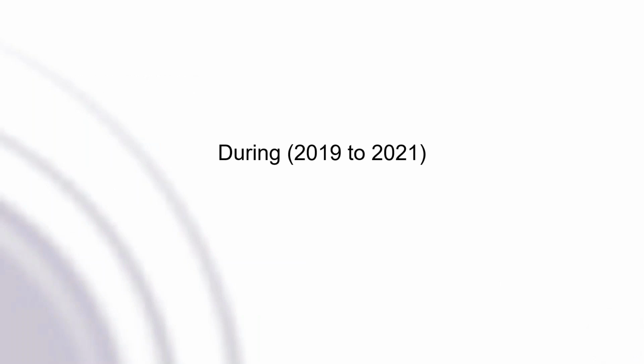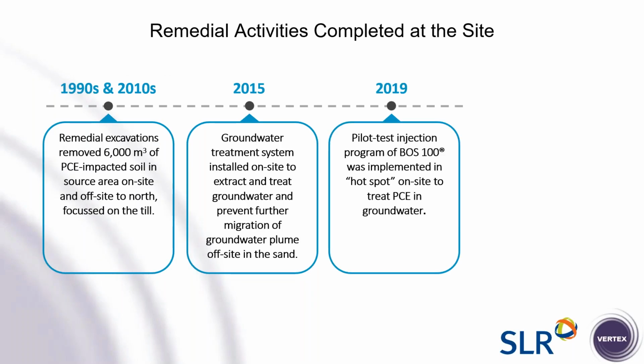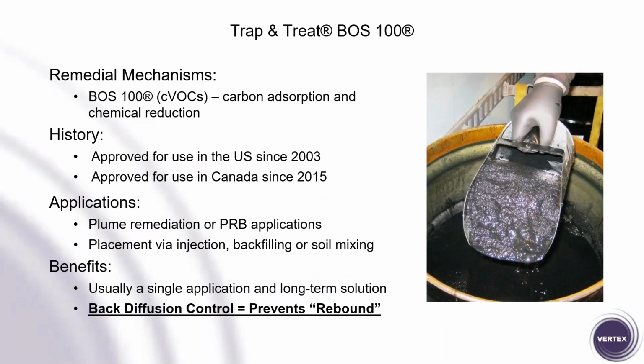Now, the next period is when Vertex got involved with the consultant. The first thing we did is we proposed to do a pilot scale injection of BOS 100 in one of the hotspot areas of the site to see the effectiveness of this approach in remediating subsurface conditions. A little bit of background on trap and treat BOS 100 in case you're not familiar with it. It's a commingled particle-based remedial amendment that combines activated carbon adsorption and chemical reduction. It's been around for a long time, 20 years now in the US, about 8 in Canada. It can be used for plumes or PRB application, different ways to get it in the ground. In this case, we were injecting.